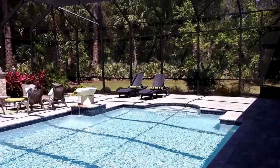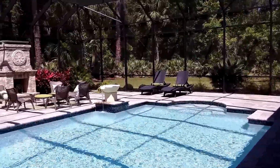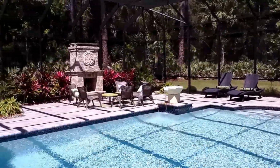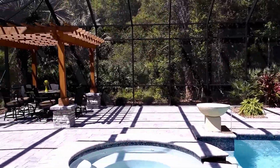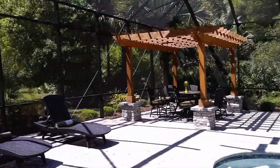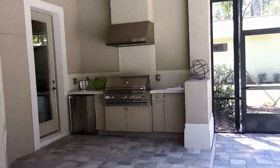This is just a quick peek, not a full tour, of the ICI Egret. This is in the Wild Oaks division of Grand Haven. Got a nice outdoor kitchen.